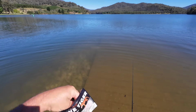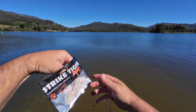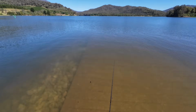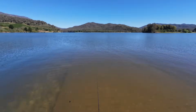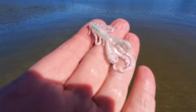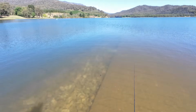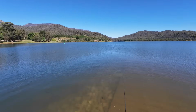Well, I'm changing lures. I'm going to a colour that I've had a lot of success on over the years with redfin. And that's the whitebait pearl, but I'm going to the bug, the 2-inch bug. For those that have never seen or used a Strike Tiger 2-inch bug, it's like a Strike Tiger nymph, but twice the size. Instead of a 1-inch nymph, it's a 2-inch nymph, and it's called a bug. The same thing, but bigger. Let's see if white can lure them out.